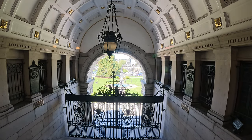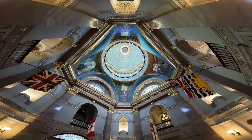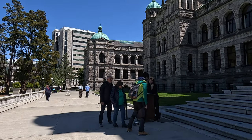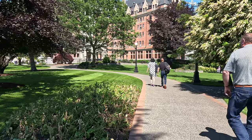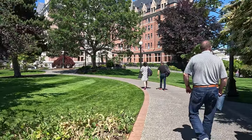The building reminded me so much of Melbourne's exhibition buildings and the interior so much of Parliament House in Melbourne. I guess there's a shared ancestry to both. We really enjoyed touring those buildings. There were quite a few people in there as well. We also enjoyed touring the outside of the building and admiring the fantastic gardens that surround them.